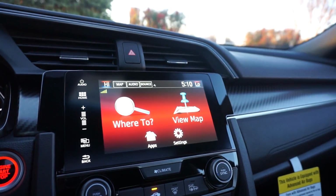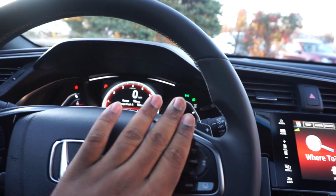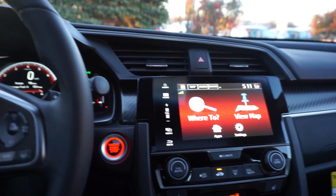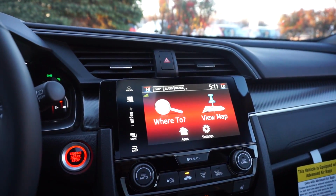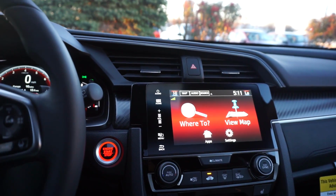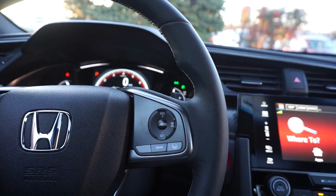Now, since this is the Sport Touring, you get red accenting on the gauges and the center screen, so you get a more sporty feel. In my opinion, I think Honda should have made a regular Touring, because from my experience, I would think that some people would like a regular, non-sporty looking Touring model, just like the Touring sedan.